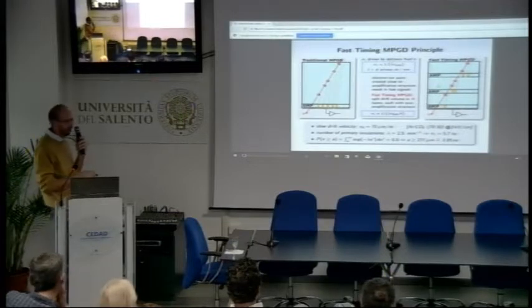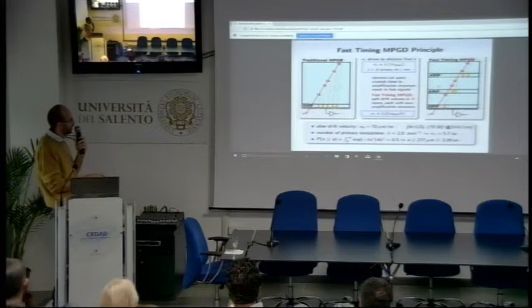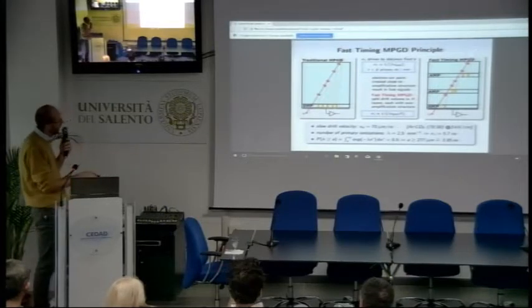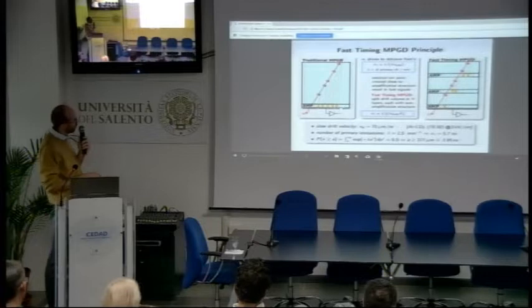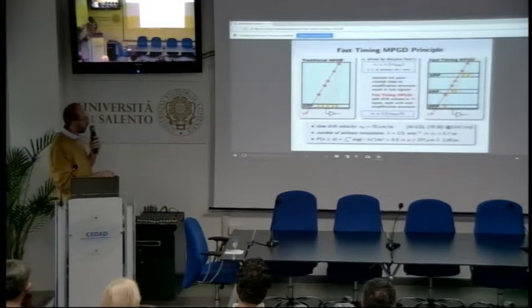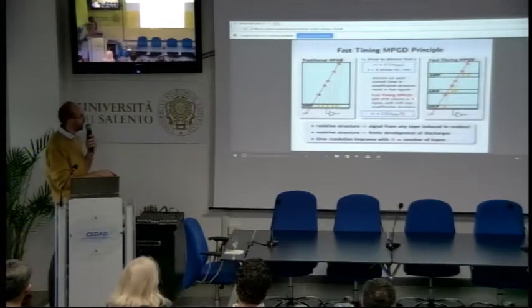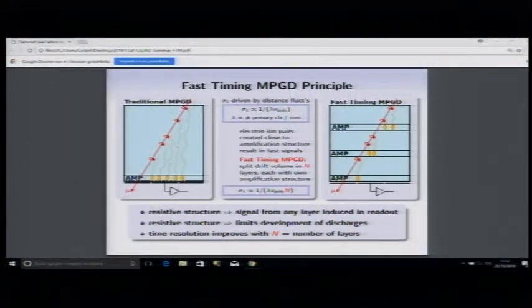So the idea is to limit the fluctuations of the closest electron-ion pair and the amplification structure by dividing the drift volume into several small drift volumes, such that you have many more opportunities to have a very close cluster to the amplification structure. Now, in order not to multiply the number of readout channels by the number of layers that you put inside your gas volume, we want to have a resistive structure such that all the signals created in intermediate layers are capacitively coupled into the readout electronics. In this way, the time resolution could improve with the square root of N, N being the number of layers into which you segmented the drift volume.